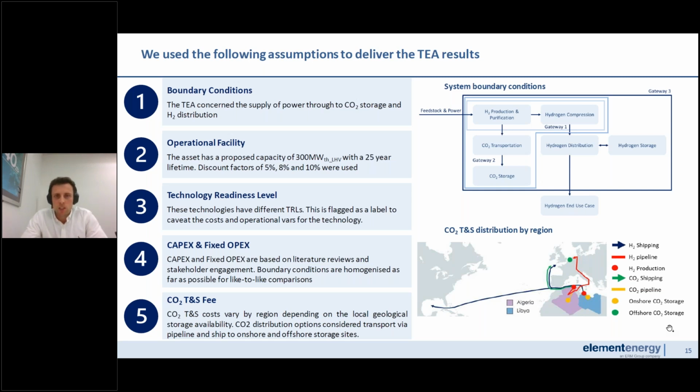And in terms of the CO2 transport and storage, we considered both pipeline storage as well as CO2 shipping. So the assumptions we made, again, are highlighted in the appendix, but this was very much dependent on region. Some areas have wider data availability for their geological storage potential. So we considered this where possible, whereas some countries would be heavily reliant on CO2 shipping even in the future.